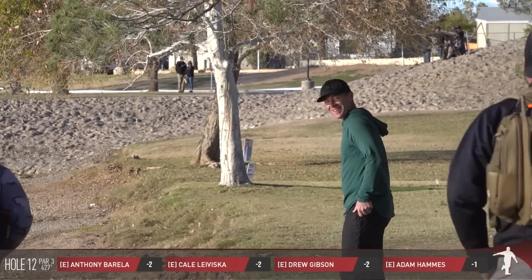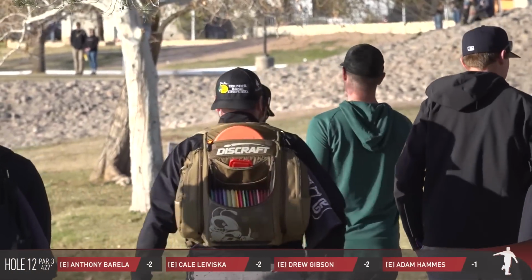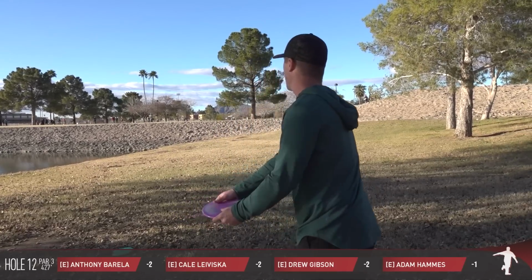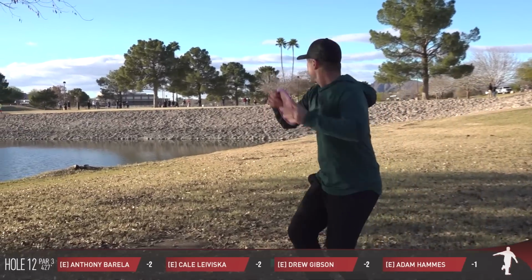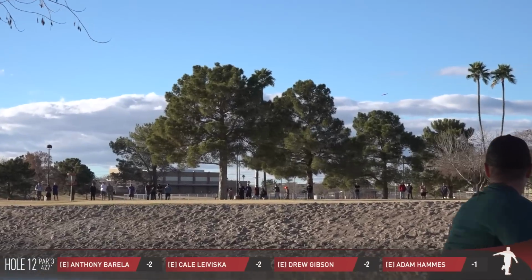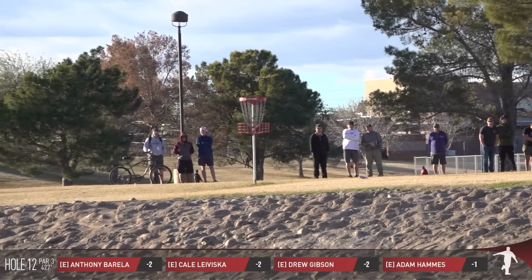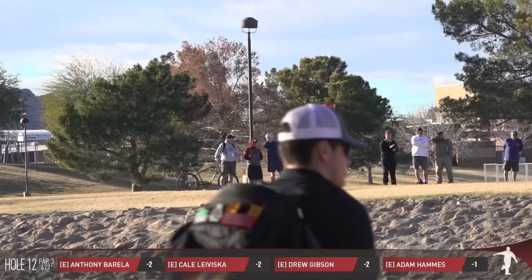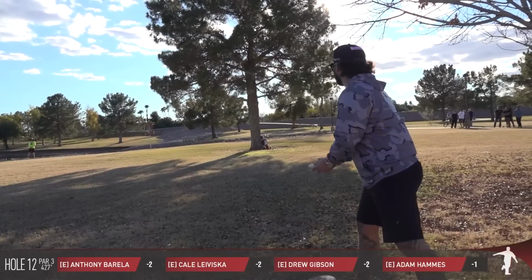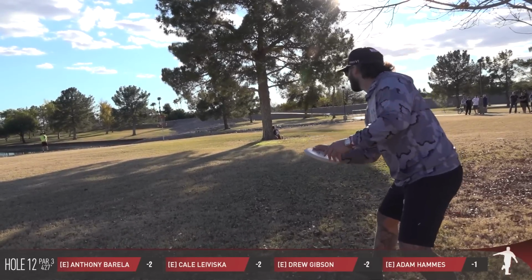Drew says that's Masters golf. And it is worth mentioning, Cale is going to be turning 40 this year. He's excited about playing in a couple of age-protected Masters majors. And that's a par job. From the drop zone, it's 287, to give you a little perspective. That's also where the FPO competitors will tee from.